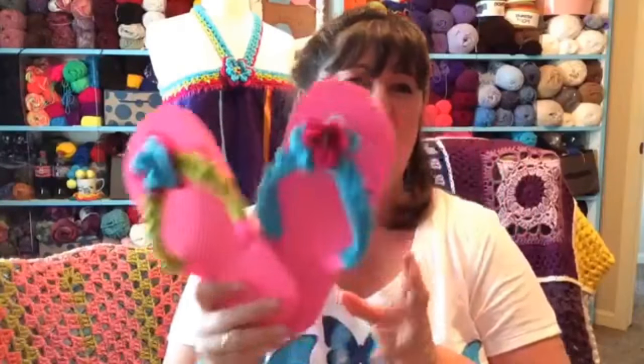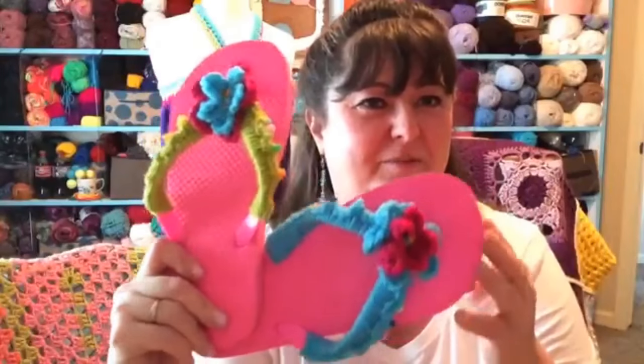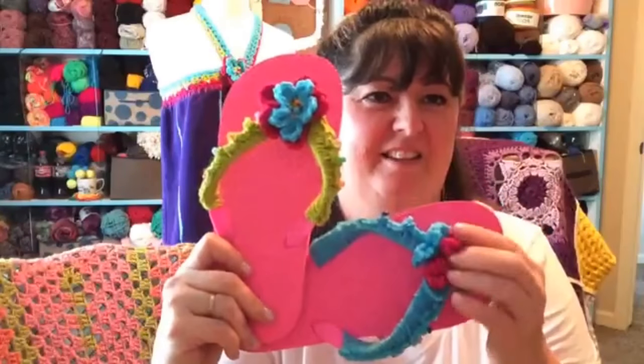And then what's coming this week is I'm going to do a video called Fun with Flip-Flops. I got the idea because I was watching Big Bang Theory, and they're always doing fun with flags. I thought, what a great idea. So anyway, I'm going to do fun with flip-flops. And it's just going to be a fun way to do some different things with flip-flops to make them pretty and fun to wear. So that's one thing we're going to be doing this week. I've got a couple more of that to get ready.